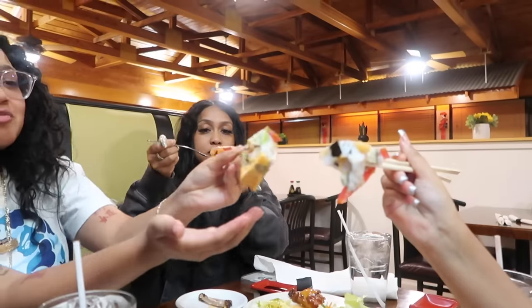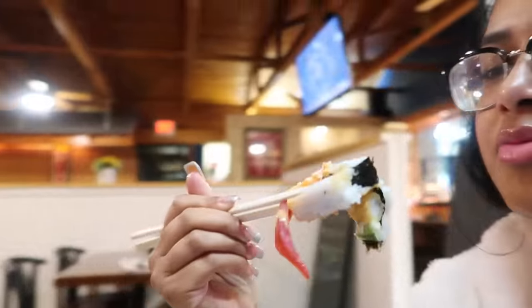I'm about to try this raw sushi. Mine's falling apart. Mine has fallen apart. It don't taste like nothing. I'm tasting. It don't taste raw. I got the one that I'm chewing it now. It doesn't taste like raw. It tastes good. Yeah, it tastes good. That one's good too. I like that one.